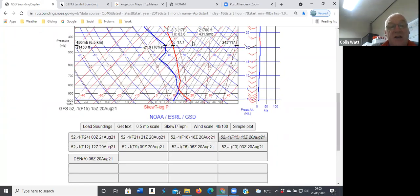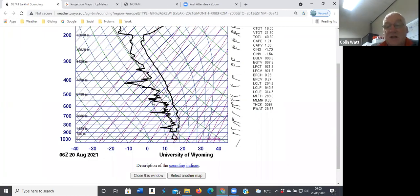The actual Larkhill shows that inversion. This is 6 o'clock this morning. Really quite a strong inversion at about 900 to 1200 meters all the way in through here. So that's going to trap the cloud in there, hence give us the spread out, which will come and go during the day.